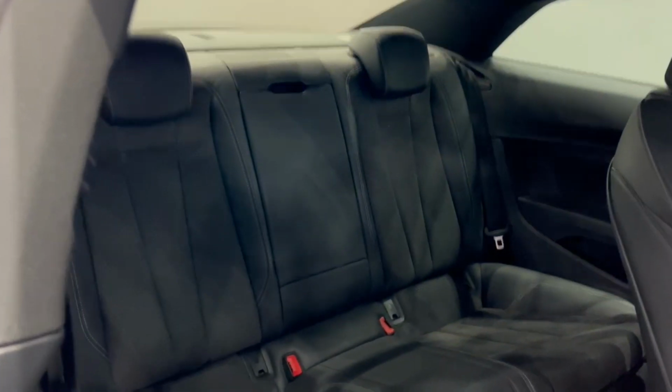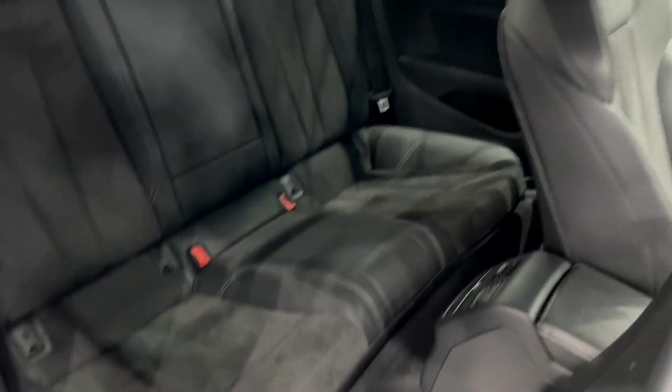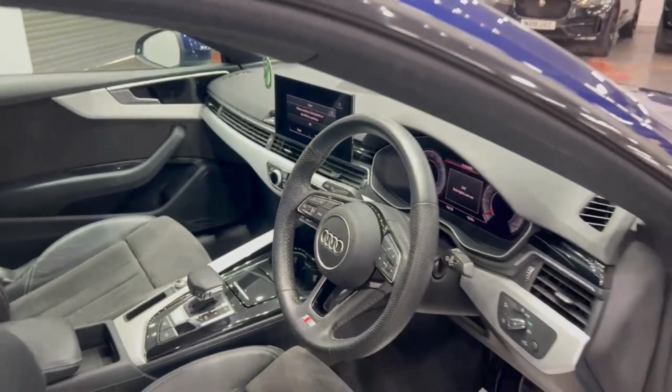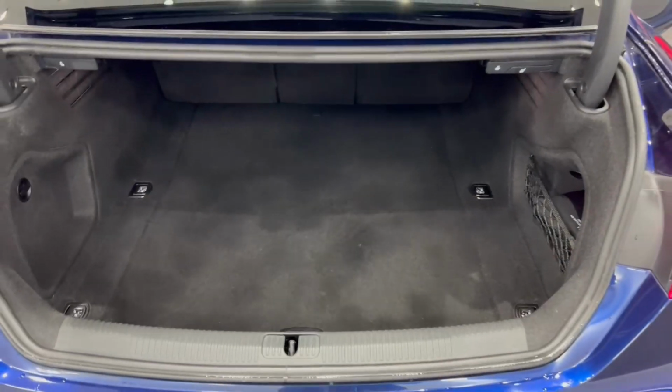The rear seats offer premium materials and a well-crafted cabin for passengers. A spacious cargo area makes the A5 practical for everyday use while maintaining its sporty appeal.